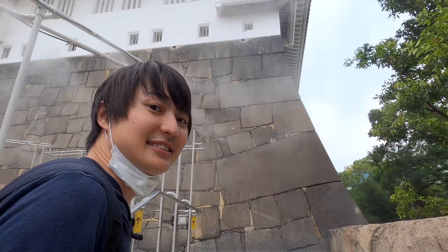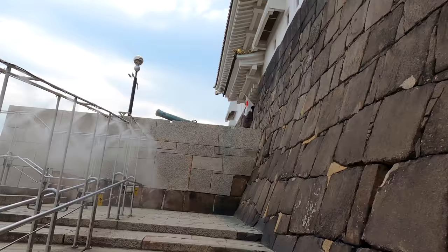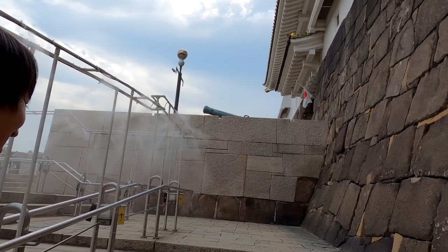Loving it. So speaking of this Osaka Castle, the last time I came here was, I think, when I was in high school, by the school trip. It's really less people. I remember last time when I came here, I had to be in line to enter the castle. But today, nope.